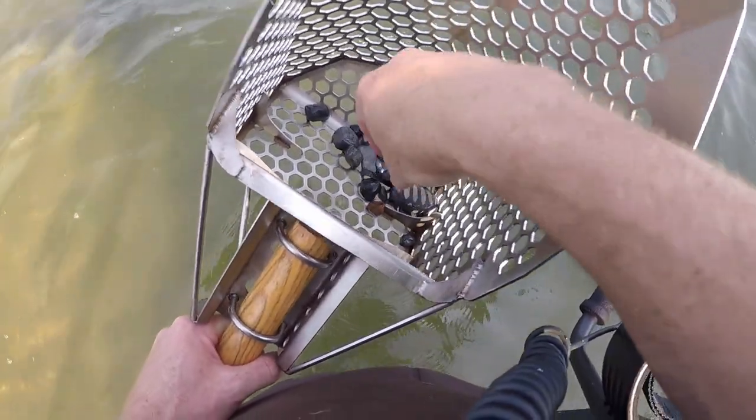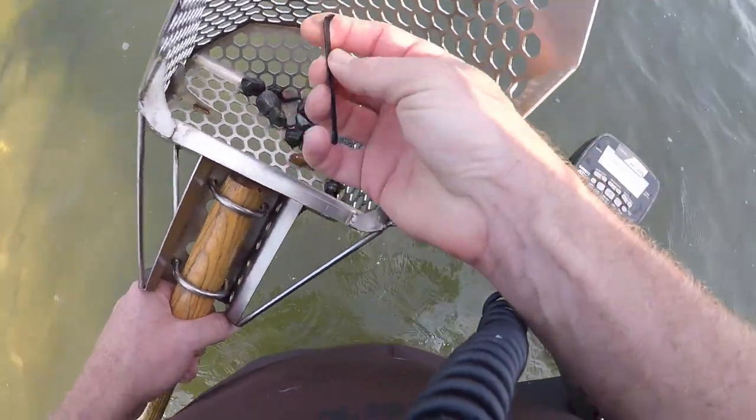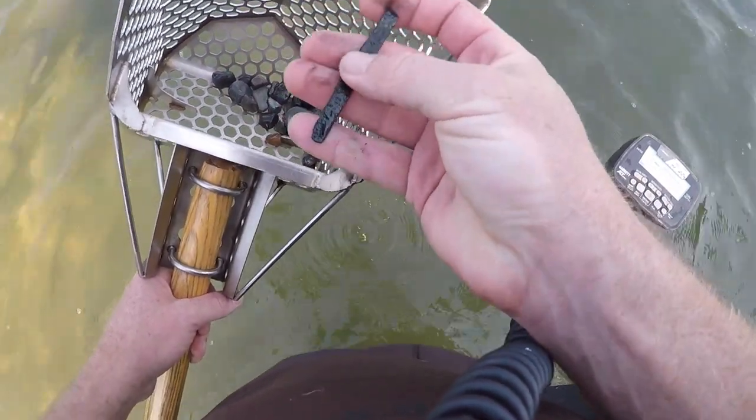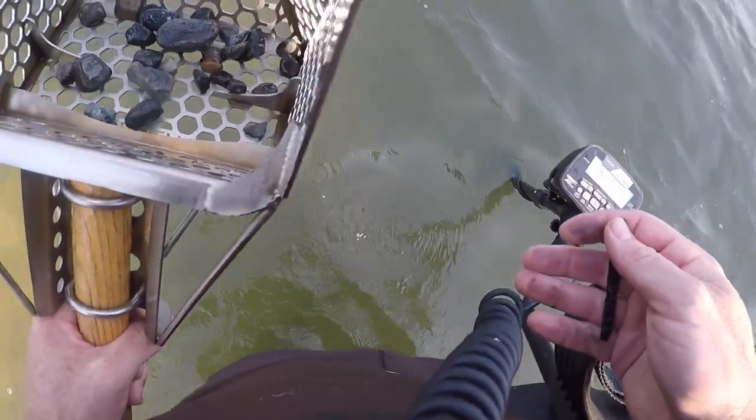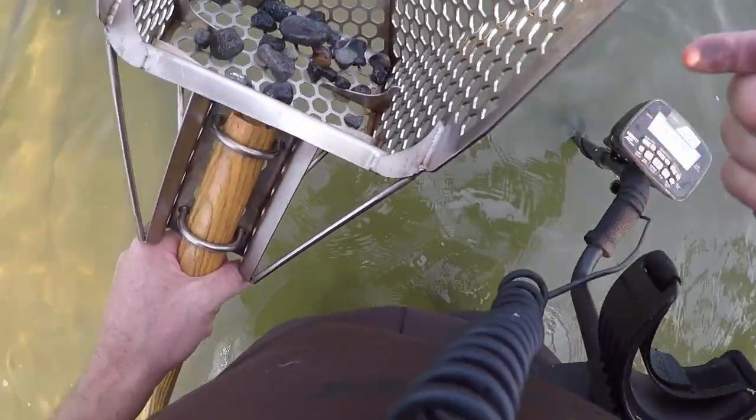All right, next find in the 30s here, low 30. Just a piece of metal. Get that out of the water. That's it. All right, let's hit the next one.